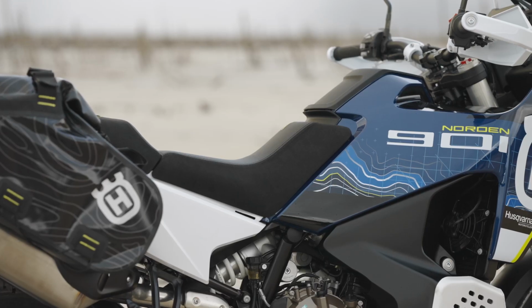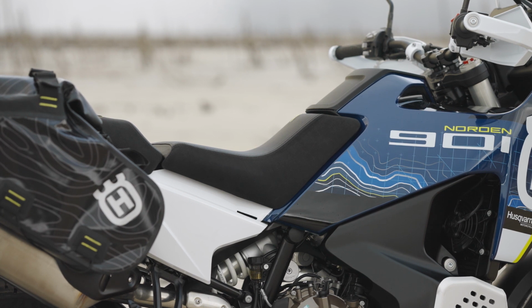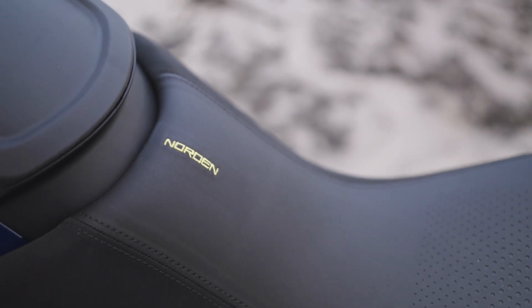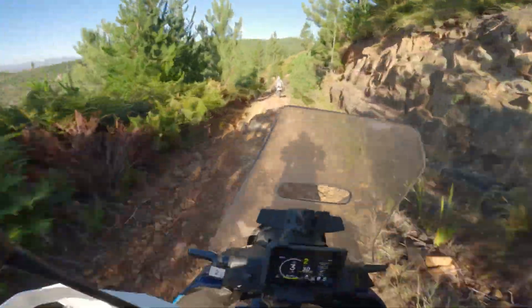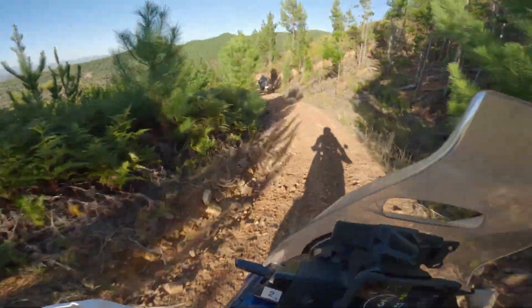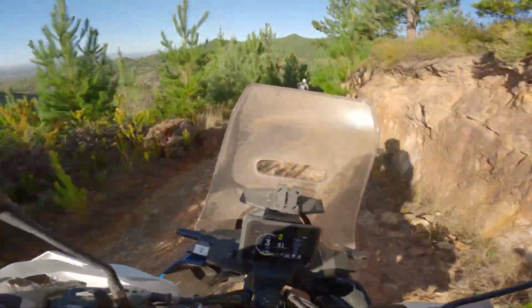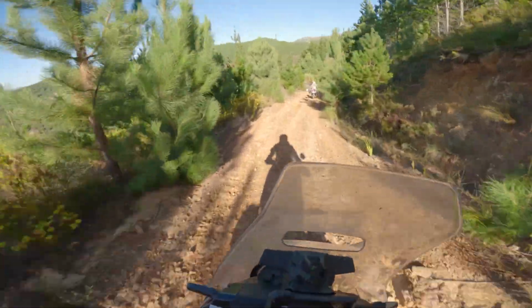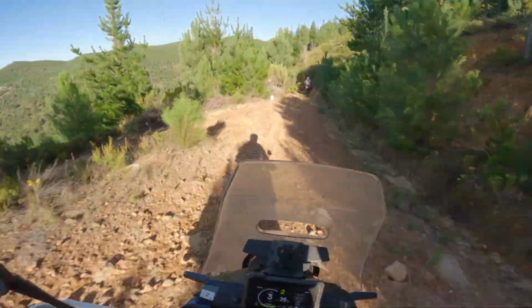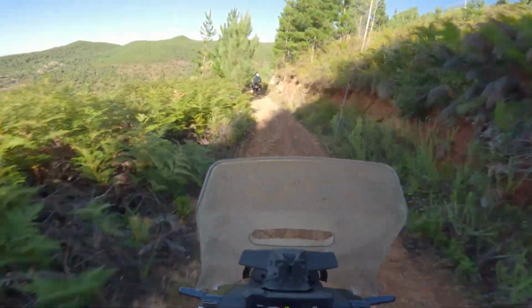Seat height increases by 21mm to 874mm or 34.4 inches in the low position, and 894mm or 35.2 inches in the high position. The wheelbase grows by 16mm to 1,529mm. It's important to note that while this is the exact same suspension found on KTM's 890 Adventure R, the Norden 901 Expedition has its own Quinn-Cody consulted suspension settings that make the Expedition distinctly not an 890R.